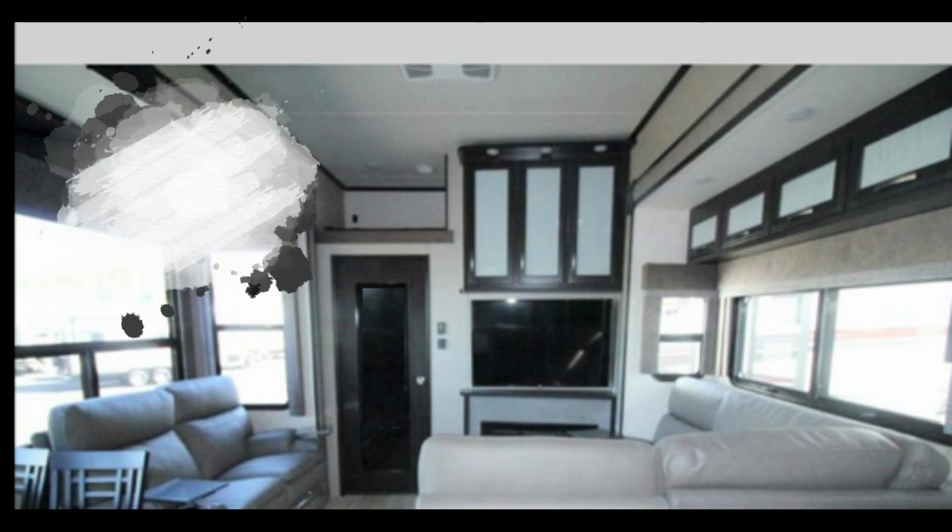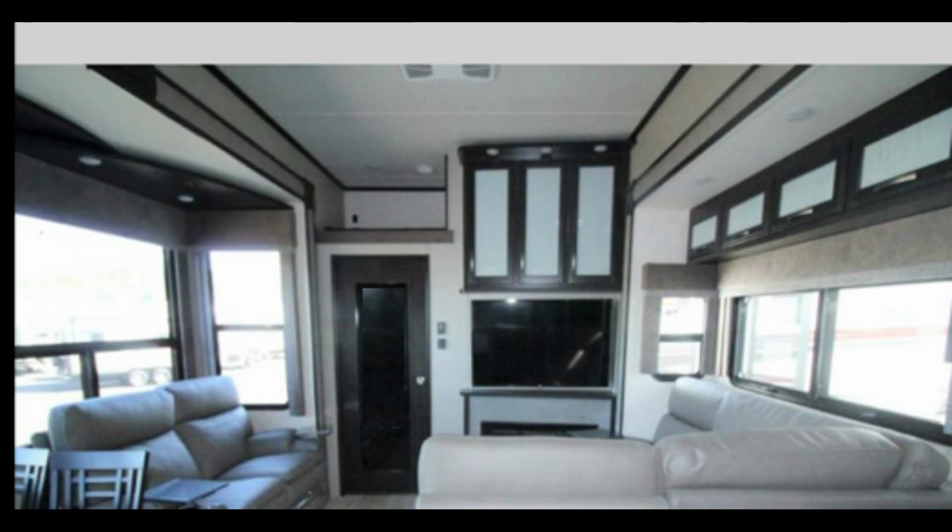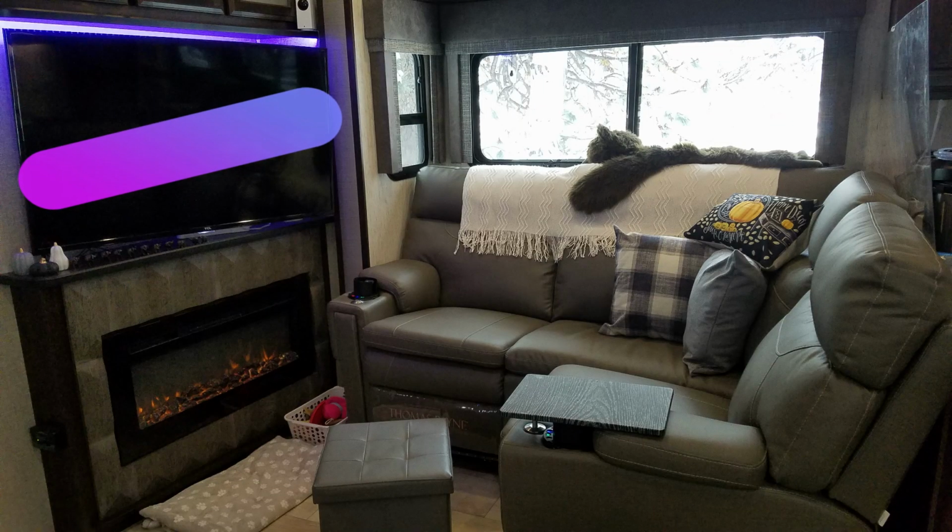And number 5 is watching TV. So this is our living room. I love it because it allows about 5 people to visit comfortably in the same room. It's a great space when our grandkids are here too. There's plenty of space for the pup to move around and play without being underfoot. However, when somebody wants to watch a movie, listen to music, play a game, or anything with a soundtrack, it can quickly become a problem.